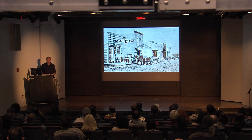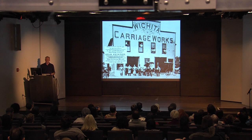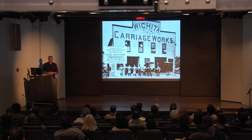Another example of great sign painting going on. This is the Wichita Carriage Works, with this great sort of constructed Gothic shadowed lettering. And the inset here is of an ad for a sign painter, a typical ad for an O.B. Lawrence: house, carriage, ornamental and sign painter, paper hanging, bronzing, and graining. So he also did a little bit of everything.